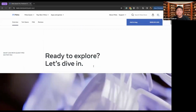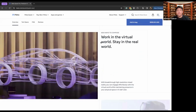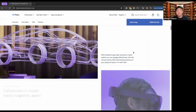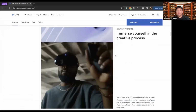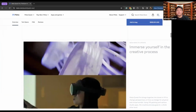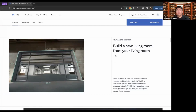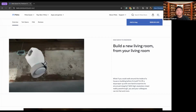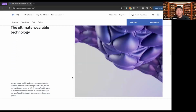With these VR headsets, it gives you a better experience. You can work in the virtual world and you can stay in the virtual world. You can collaborate with other people as well. Immerse yourself in the creative process. If you're somebody who likes doing things visually, you can build a new living room from your living room. So this allows you to bring worlds together, design different things, talk to people.